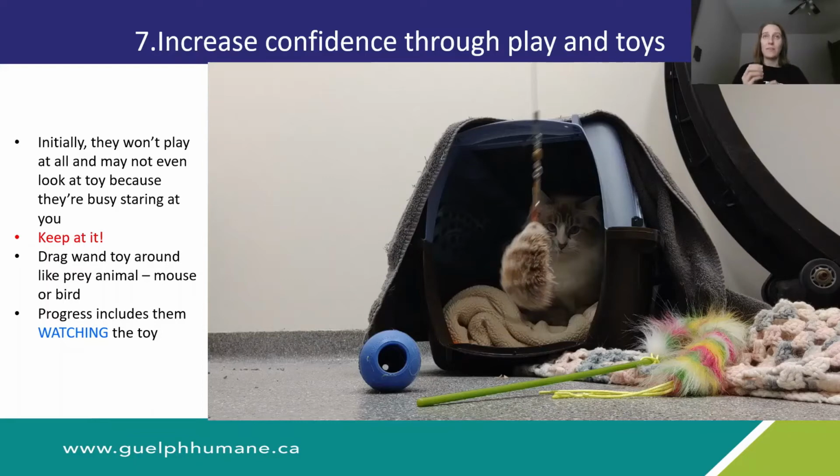It takes time. You do have to keep at it. It's not going to happen in the first session or the second or maybe even the fifth or seventh, but it will happen and you'll see that progress. And it's very rewarding for the human, but it's very beneficial for the cat as well because it gives them a confidence boost. So it can feel very boring if the cat is not lunging at the toy or racing around the room, but you have to remember it's still extremely beneficial for the cat, no matter how boring it might be for you. And remember that progress can include watching the toy.